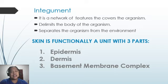So, the skin functions as a unit of three layers. First, we have the epidermis found on the surface. The arrangement should be epidermis, basement membrane complex, and dermis, because below the epidermis is the basement membrane, then beyond that is the dermis. But in some reference books, if we discuss the layers of the skin, that refers to epidermis, dermis, and hypodermis. Hypodermis is the fat layer or the loosened layer made up of areolar tissue.